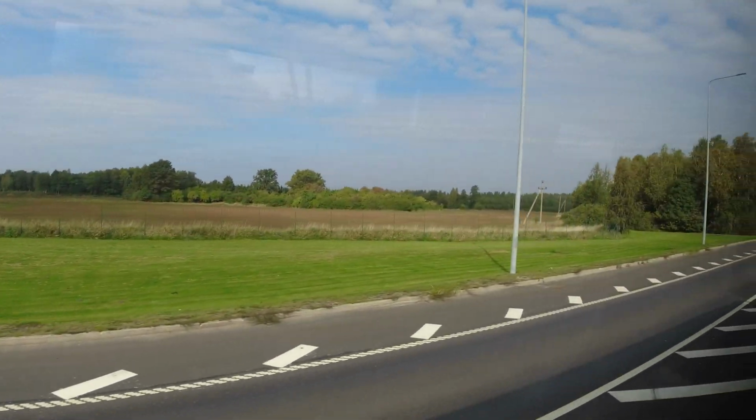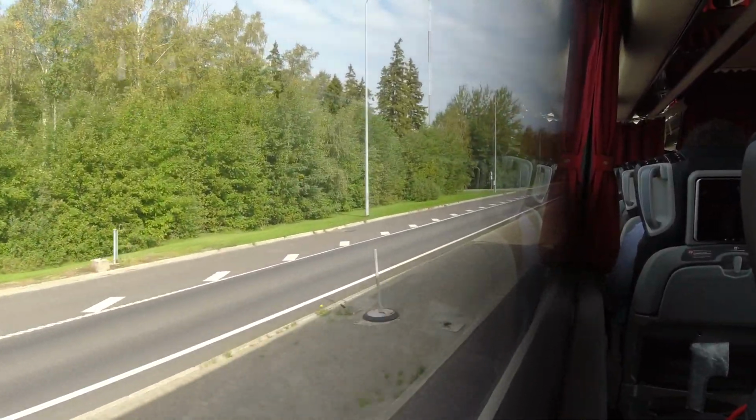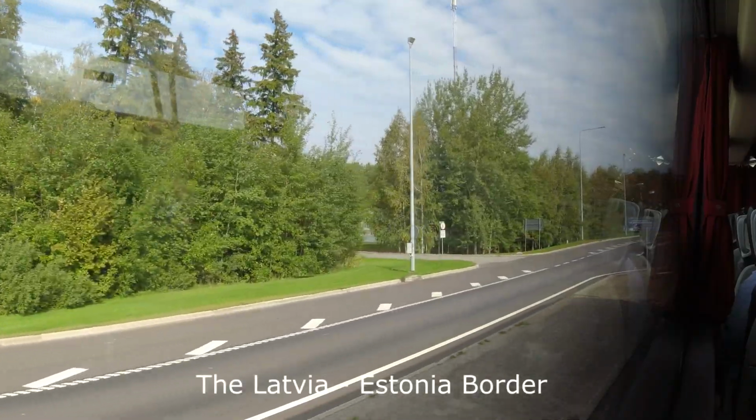Anyway, back to the scenery, and we crossed the border into Estonia here without stopping, and continued on our way towards Tallinn.